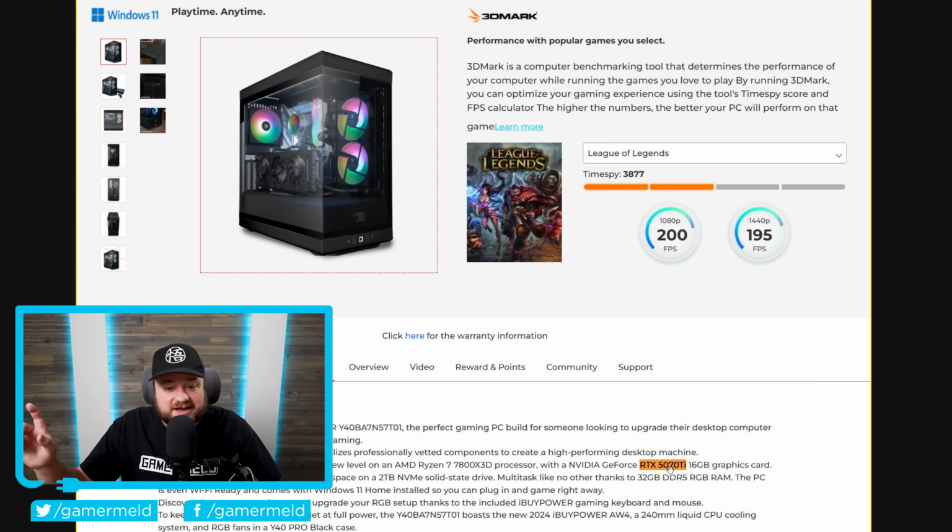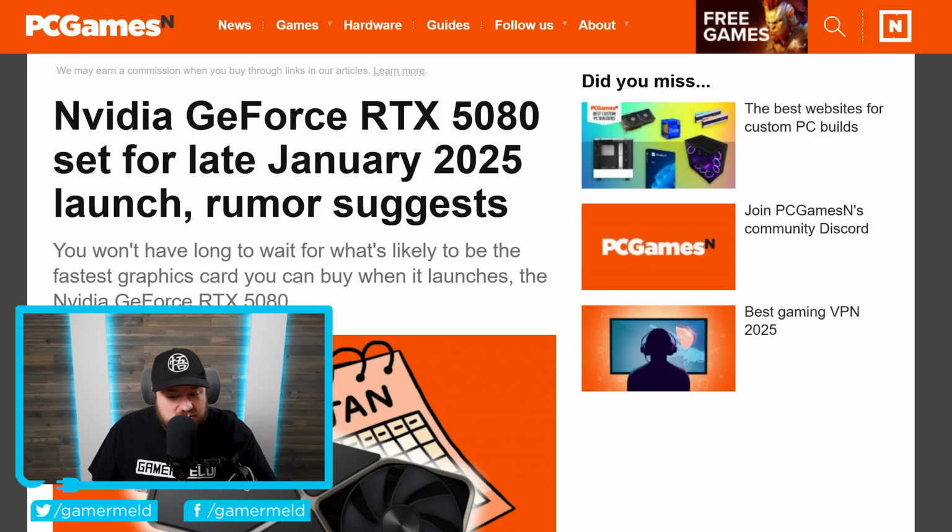And while speaking of releasing, we actually do have the release date for one GPU, specifically the RTX 5080. And when I say release date, I'm not talking announcement or anything like that. We're talking the actual release.